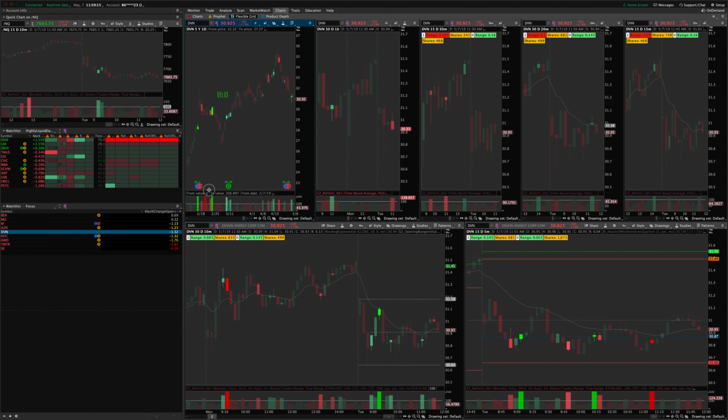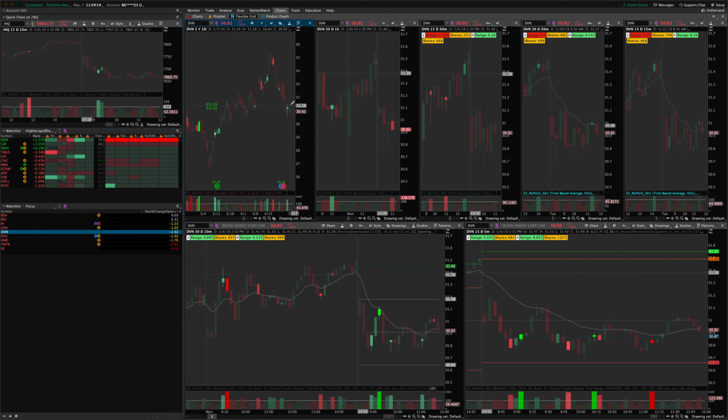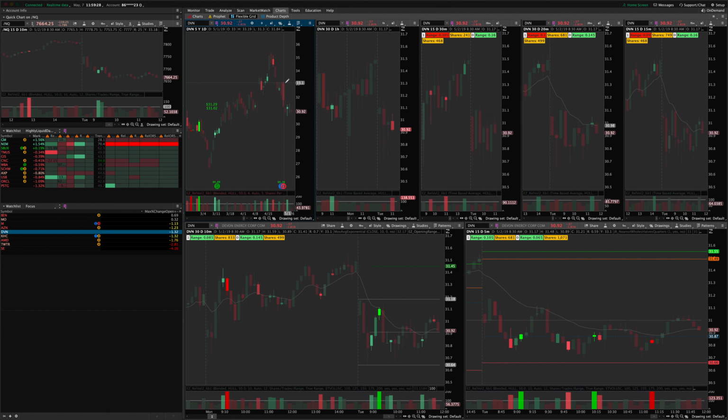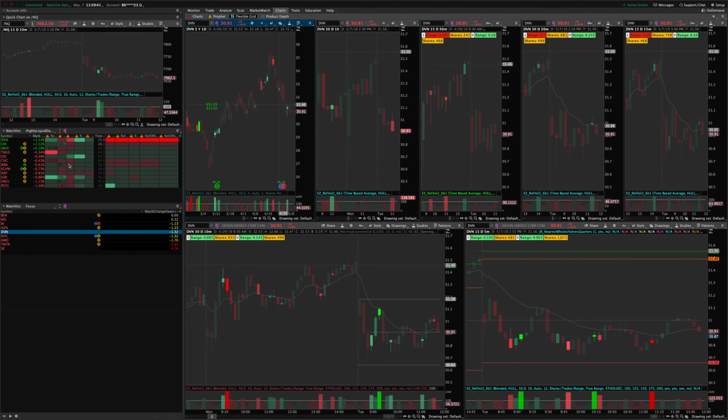And so this could be a potential swing long from here with a break above this daily level up here. Your potential target is up here around 35, maybe first target here at the highs of 33. That's looking a little bit more attractive as a swing trade if we can hold these lows and break above that high.